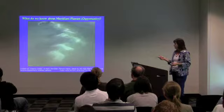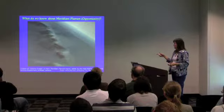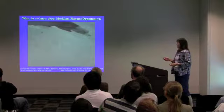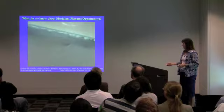But when HiRISE flew over, this is Victoria Crater, it actually captured the rover, which is coming pretty soon here, which I thought was pretty cool. There it is. It's going to zoom in a little bit. You can see the scale of the rover compared to the crater.